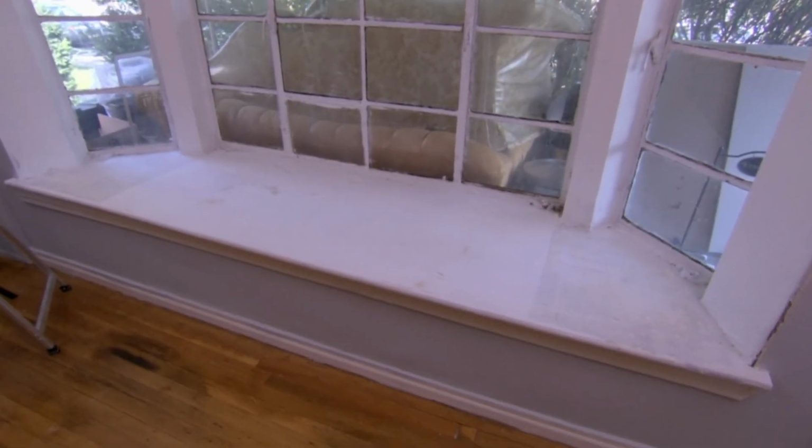We're making a lot of progress. The first coat of paint's gone on, the dining room's looking fantastic, the kitchen is really getting there, but we have a lot of work still to do. Okay, Stacey, we have a very exciting project. Can't wait. You see that bay window over there? We're going to make an upholstered window seat.